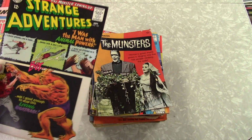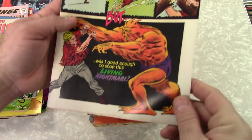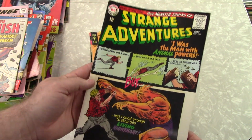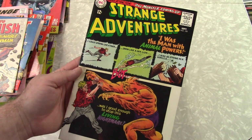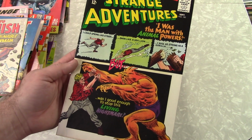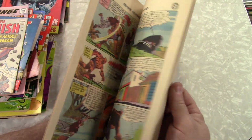This is probably the bad boy of the bunch. It's a really clean copy. Does have a bit of a sun shadow down there. I don't know what a grade, 5.5 maybe, 6 on a good day, 5 on a bad day maybe. But it's the first appearance of Animal Man. So it is a key.